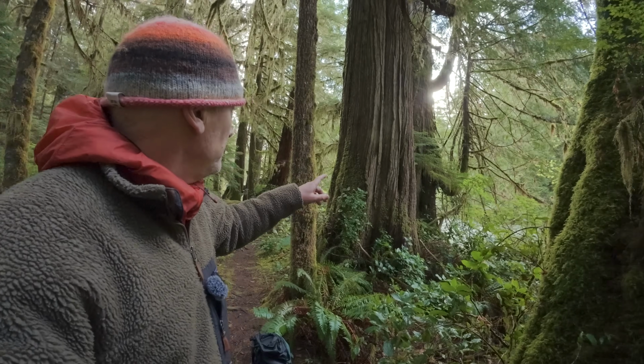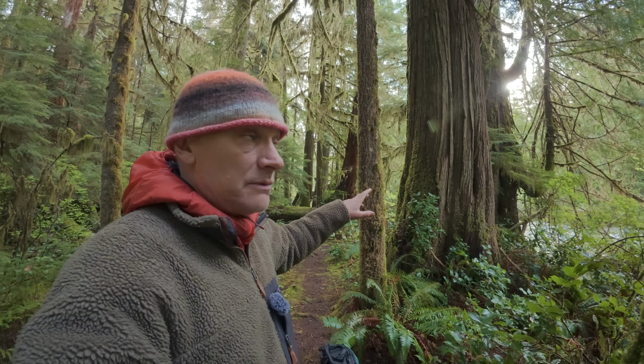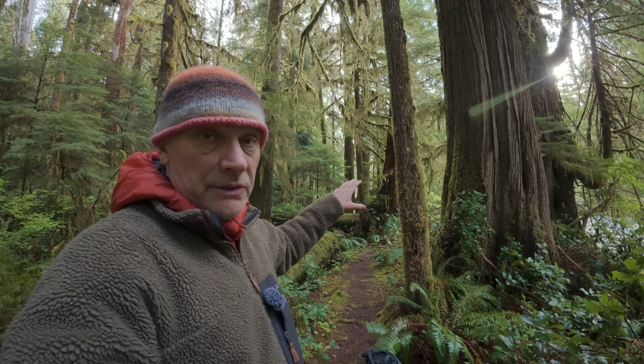Behind me there's some really lovely western red cedars as well, so I'm going to see if we can get a shot of these as well.